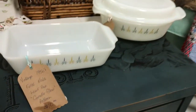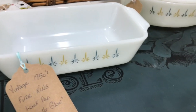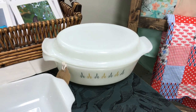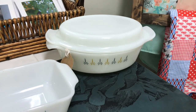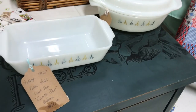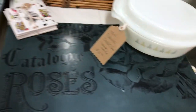Also, there is some, I hope I'm not making you guys dizzy, some Fire King. So this is Fire King Candle Glow. There's a loaf pan and there's also a casserole with its original lid. These are really cool. These were put out in the 1950s. I'm sure probably to kind of compete a little bit with Pyrex. But they're super cool and they have some neat collectible patterns.